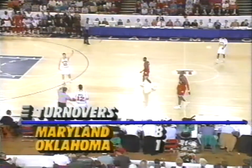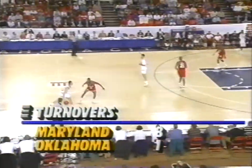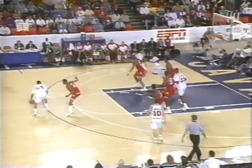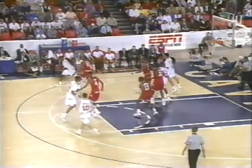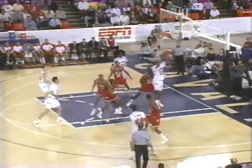When these two teams met last year, the Sooners shot 35%. They were only 4 of 20 from three-point range. But a veteran Maryland team took care of the ball much better. Maryland needs just to settle down a little bit and get some good shots when they get back in this.